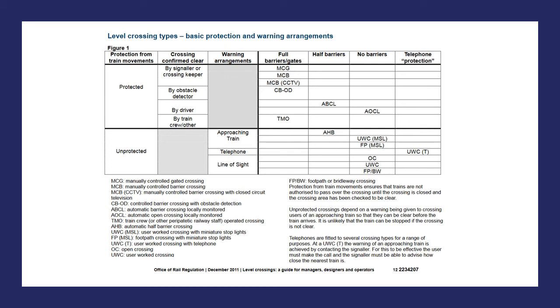And we can see there are acronyms used to describe these. So the first one at the top being MCG, that's a manually controlled gate crossing. And if you look further down, we'll see a CBOD in this table, which is sometimes referred to as an MCOB, which is a manually controlled barrier with object detection. And if you look to the right, the bottom right hand side, you'll see a UWC. And that's similar to another one we're going to look at in closer detail in the following slide.